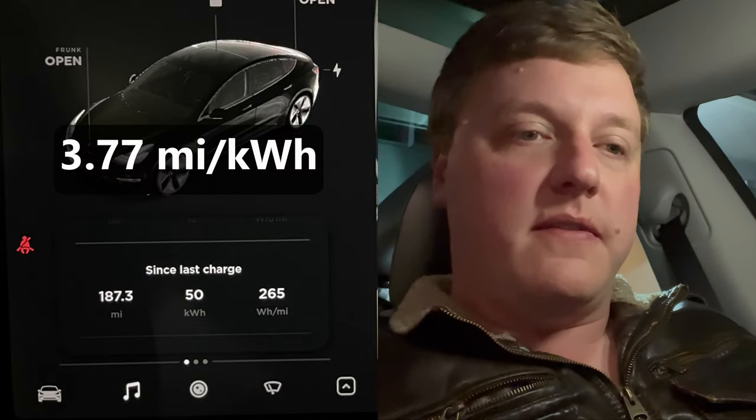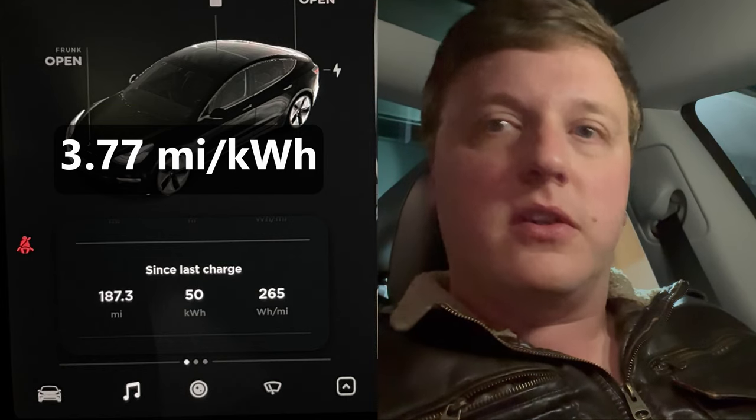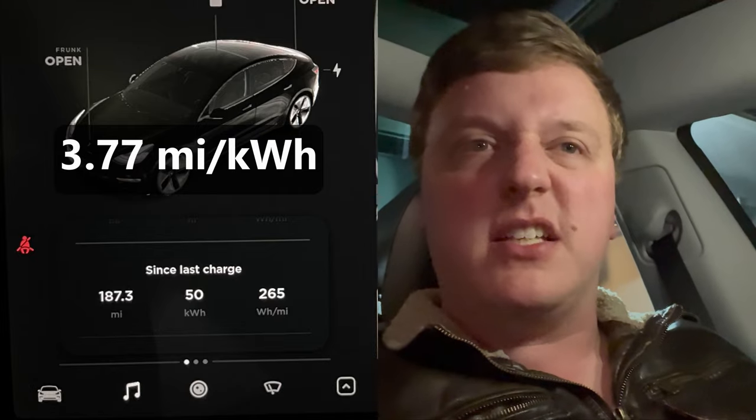Alright, so we've made it back home. Sorry if I look a little bloodshot, it's because it's 1 in the morning now. But basically we drove 187.3 miles, we used 50 kilowatt hours of energy, and that equates to 265 watt hours per mile, or roughly 3.9 miles per kilowatt hour.